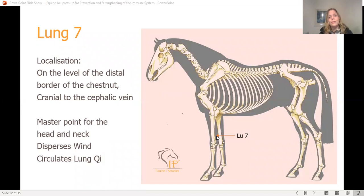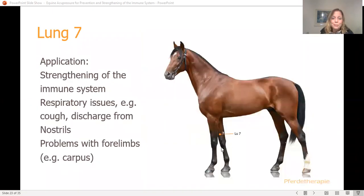Lung 7 is on the level of the distal border of the chestnut, cranial to the cephalic vein. I have another picture where you see it even better. Here is the distal border of the chestnut at the bottom, and that's what you use as an orientation. On that level, you move forward, cranial to the cephalic vein. You feel that vein if you don't see it already. And just before that, there is lung 7.